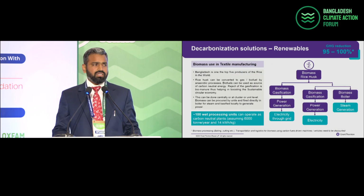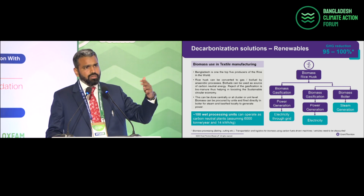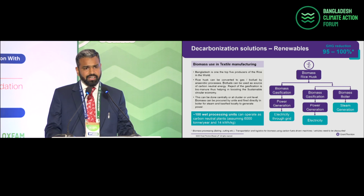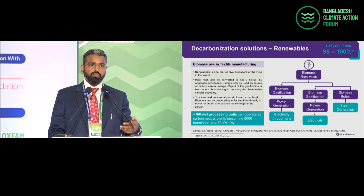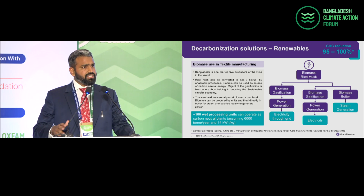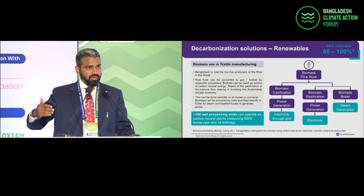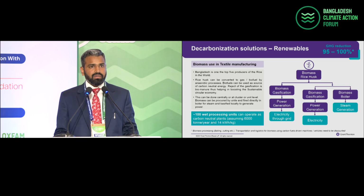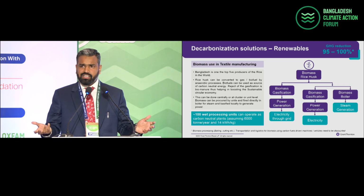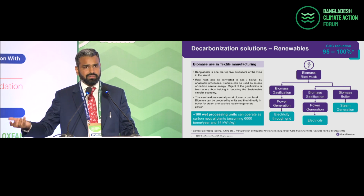A bit about renewables. As you move higher in the hierarchy and you implement all the best practices, what you can see is that renewables is the option to get higher level of GHG reductions. Now, if you see, Bangladesh is the 5th largest rice producer, and we expect them to grow higher in this list, which means there is a lot of biomass available. And typically, a rice plant would consume about 20-30% of the husk. Remaining husk is available as biomass, which is sold at a throwaway price.